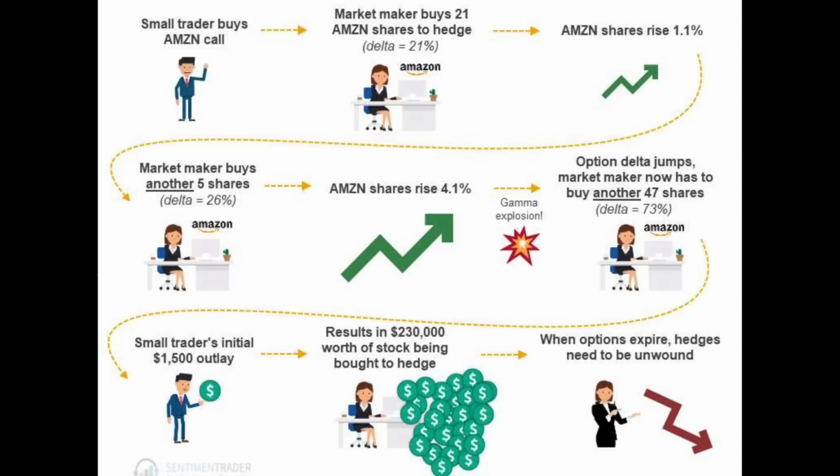Understand this was made when Amazon was trading around $3,000 a share. This is how it works. A small trader buys an Amazon call. Now the market maker turns around, since he sold the option, right? And he buys 21 Amazon shares to hedge at a delta of 21%. Now this is the key to understand.